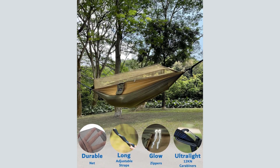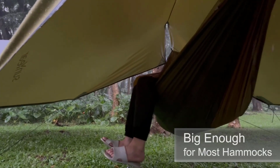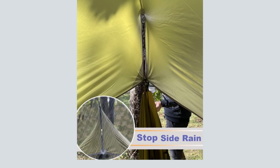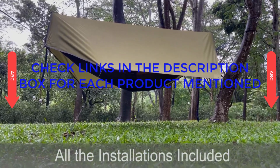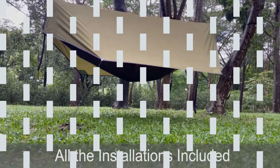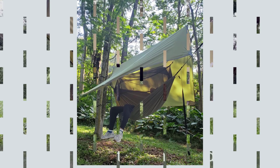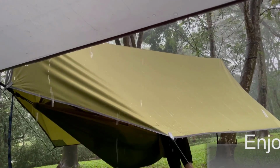The dense, durable net keeps insects at bay, while the spacious design allows you to snuggle, stretch out, or even share space with your pet. Made from professional-grade nylon and breathable Oxford fabric, the hammock supports up to 600 pounds or 500 pounds. The included Rainfly offers 3000 mm PU waterproof and windproof protection for all-weather use. Complete with tree straps, ropes, stakes, and portable bags, this hammock is ready for your next adventure.